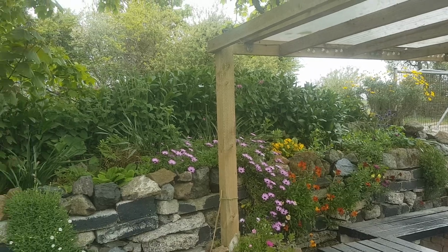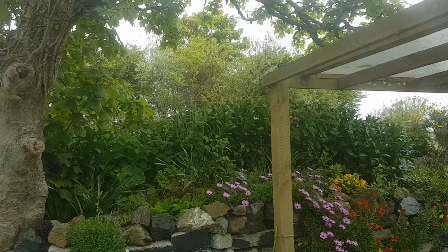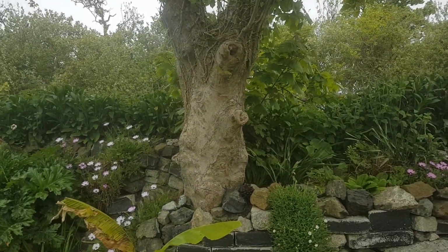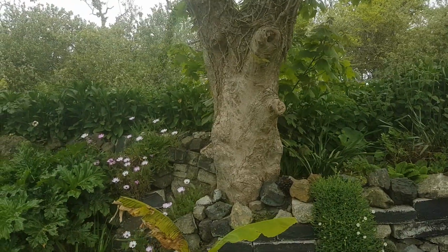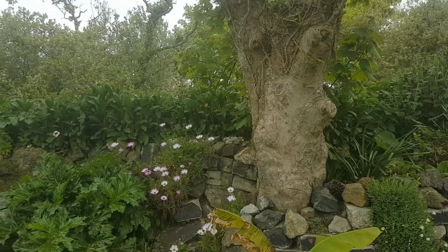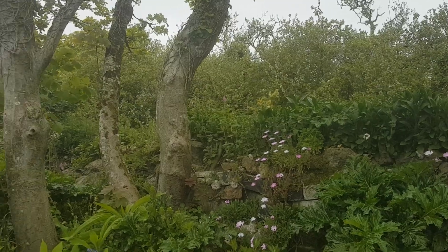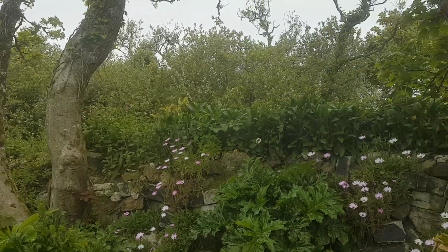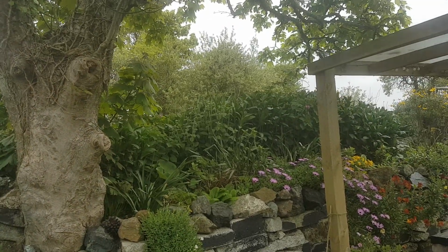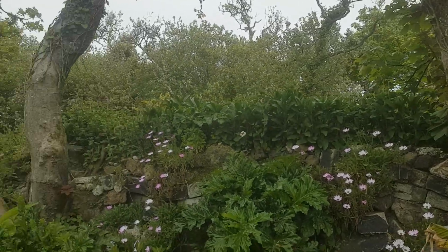The wall has just been stunning this spring, and as you can see, all the oxeye or Michaelmas daisies in the background there. We put them as a line of defence from the stinging nettles and from the goosegrass, or sticky grass, whatever you call it, and the red campion, and it's working pretty well. Some of the red campion has popped through, but in general it's kept back the worst of the nettles and the goosegrass.